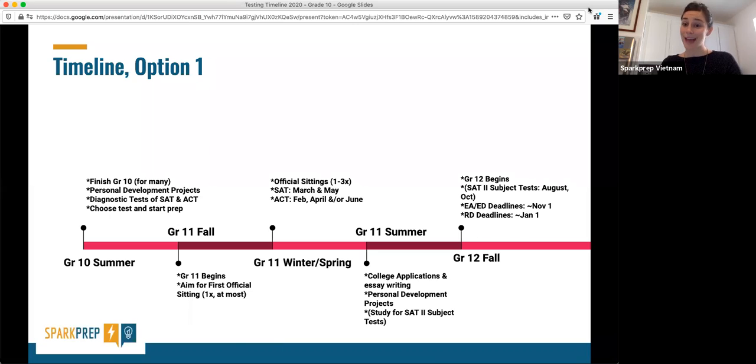October will be the last date for testing where you're able to see your results, usually before your early decision and early application deadlines, which are typically around November 1st, November 15th for most schools. Your regular decision deadlines for college applications are usually around January 1st. So this is one option.